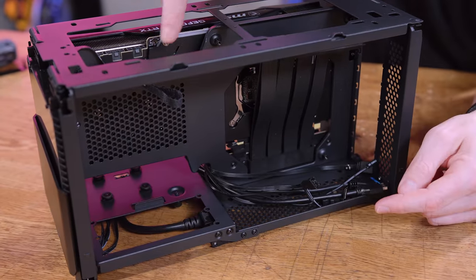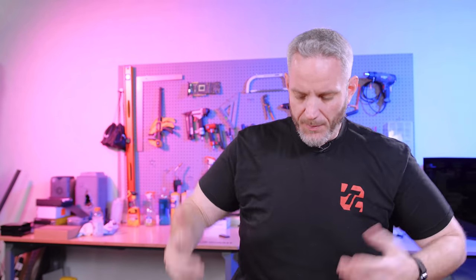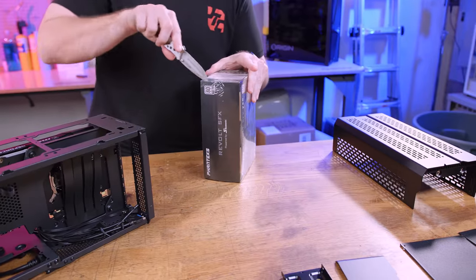And then if you had exhaust fans on the top, that air would be captured by the fans up here and pulled up. So you could have a kind of opposing flow of air, technically. But the power supply, considering the fact that Fantex sent us a 750 watt revolt, in fact, I'll go ahead and demonstrate now what that looks like in there so you can see that space. Then we'll show you guys the height configurations.